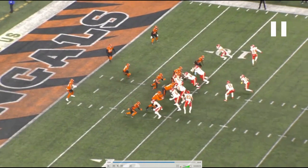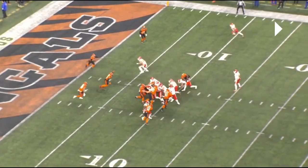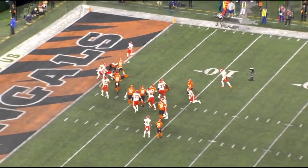Boom, right here. There it is. You get all of this. This is this wash down from everybody. Everyone's getting washed down. Noah Gray coming around on that unblocked defensive end. You let Isaiah Pacheco get inside and kick it outside, and he scores a touchdown.